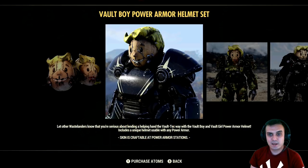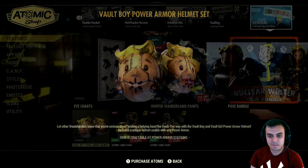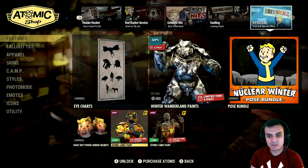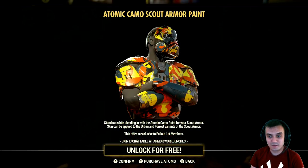And cool to have. I wonder where's the discount for it. Anyway, then we got the Volt Boy Power Armor Helm set. Also pretty cool. I have them. I use them. I love them. I stopped using it because I stopped using power armors. Atomic Combo Paint. Hello, hello.